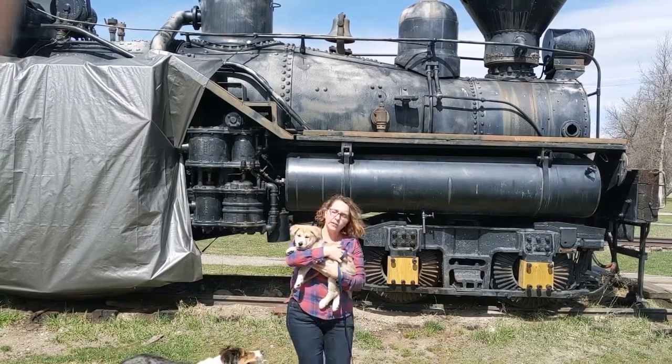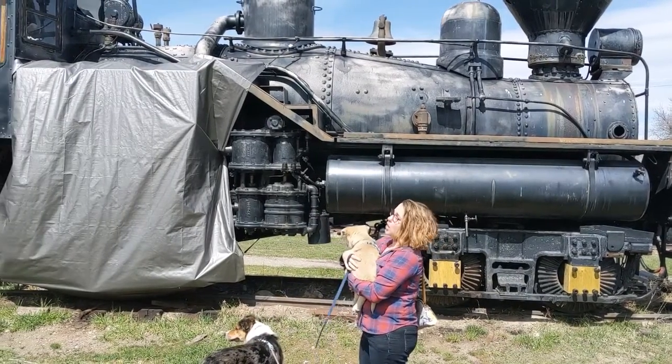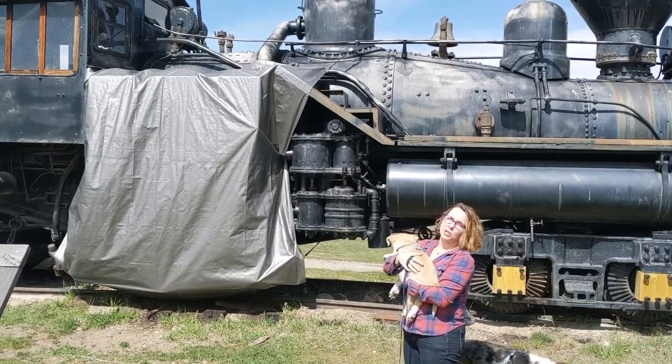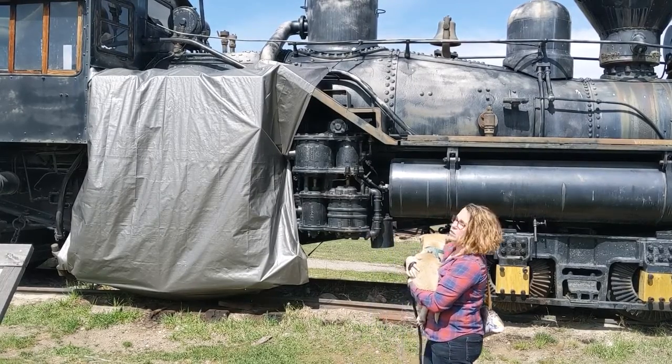A little further down the body of the train, where you see the gray tarp, it's in the middle of our restoration project, but underneath there are these cool steam cylinders that pump up and down, and then they use a drive shaft to turn the wheels.